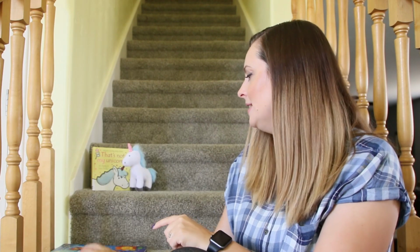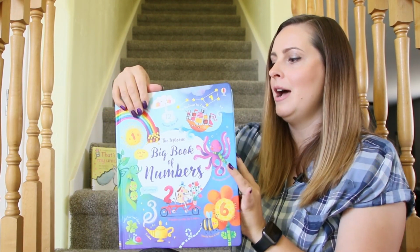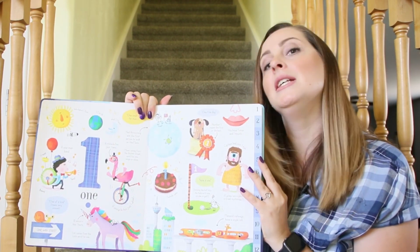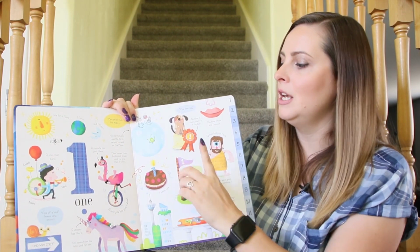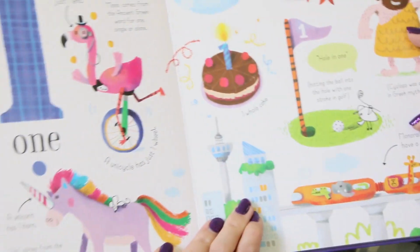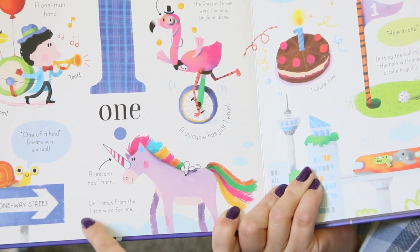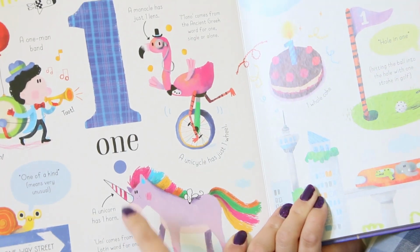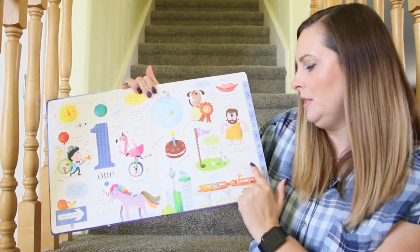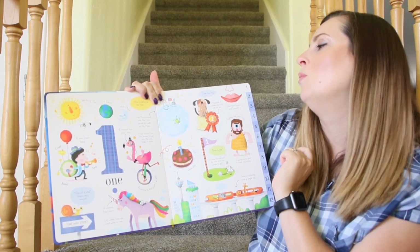Farmer's Market Surprise. And then last but not least, another big book of numbers. I love this book. Going through this book with my kids has been really fun. So they take turns picking a picture and then I'll read what that has to do with the picture. So my kids will choose a unicorn and then I'll say, a unicorn has 1 horn. Uni comes from the Latin word for 1. And then we learn that mono is the Greek word for 1. So we have a monorail, and a monocle has just 1 lens.